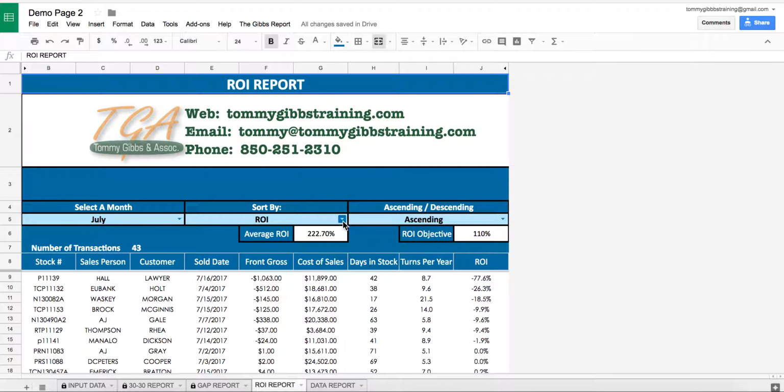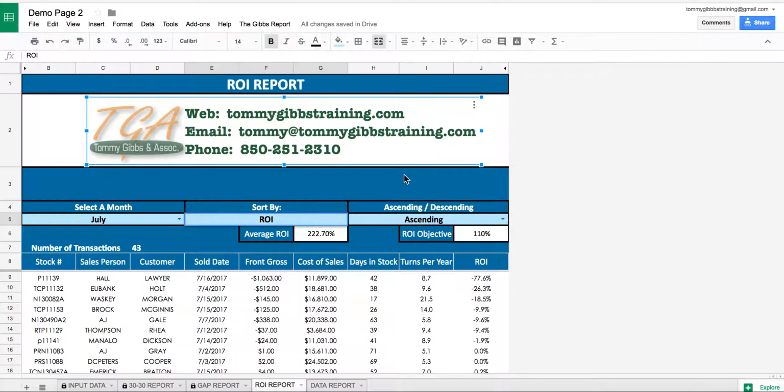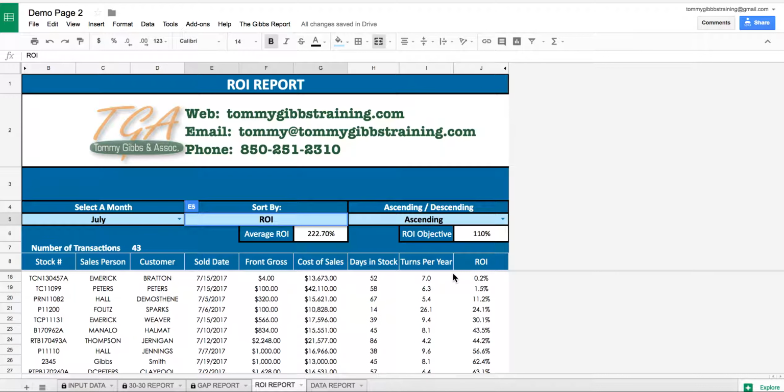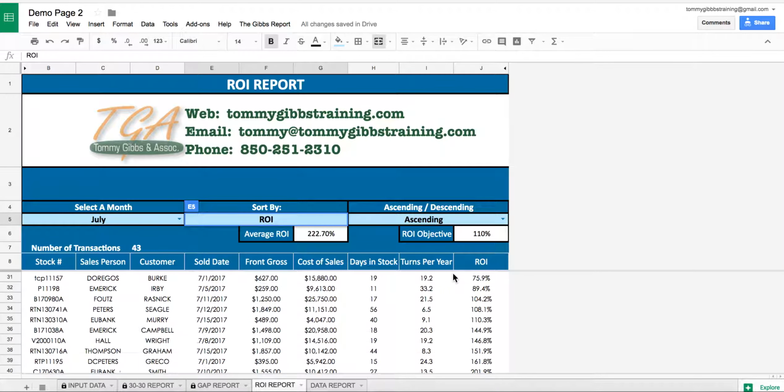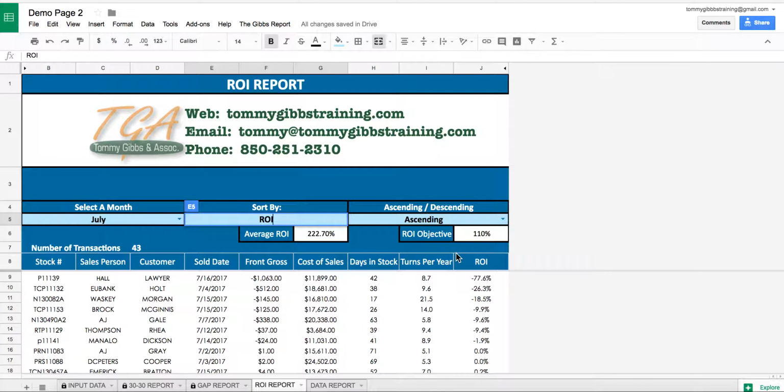Same drill here. We can sort this by anything that we want to: front gross, cost of sale, days in inventory, turns per day, and so on. And over here, we could do the same thing, ascending or descending. So this one is set up by the date, and you can see that last transaction that I put in there. Let's see where it is. That doesn't look right. That's not the last transaction. Let's see how we've sorted this. Bear with me here. We've sorted this by ROI.